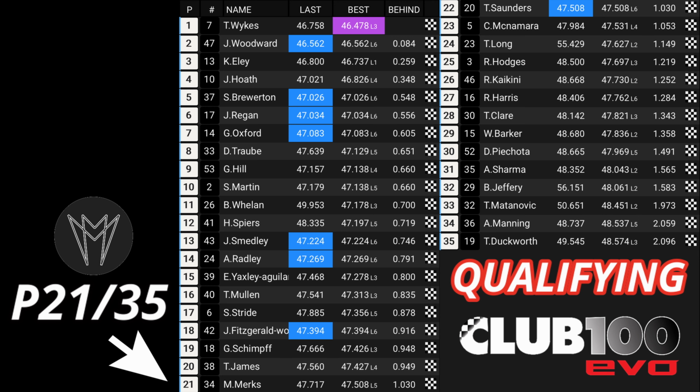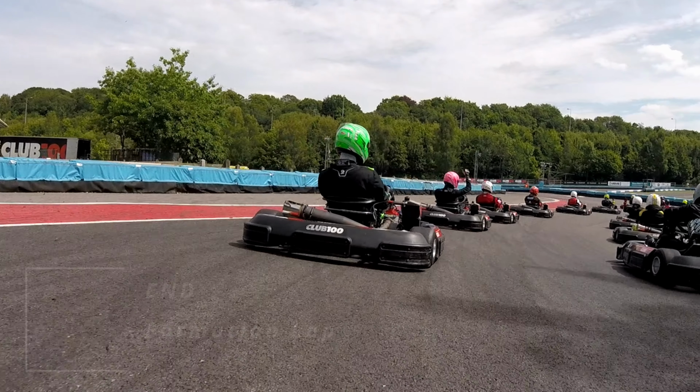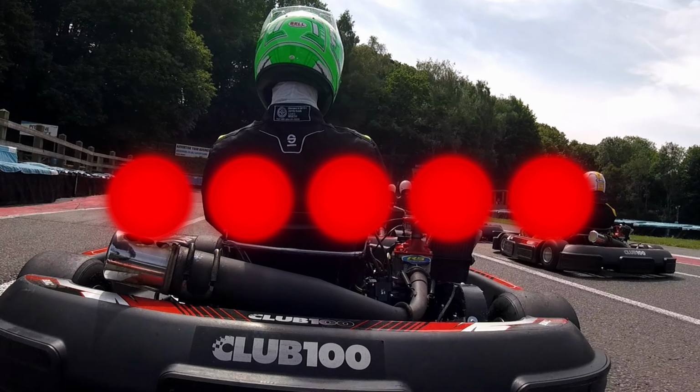My qualifying was not that great, P21 out of the 35 drivers, as I had to figure out a lot, as I said earlier, and I also had to come in to adjust the seating, as it did not fit me right. I entered the lightweight class, but the middleweight class would have suited me better, but it was fully booked, so I had to do the lightweight class, as this was the most popular round on the calendar, Buckmore Park. It is a legendary track, and every driver wants to race there, especially within Club 100. So let's see if I can fight my way forward within race 1.